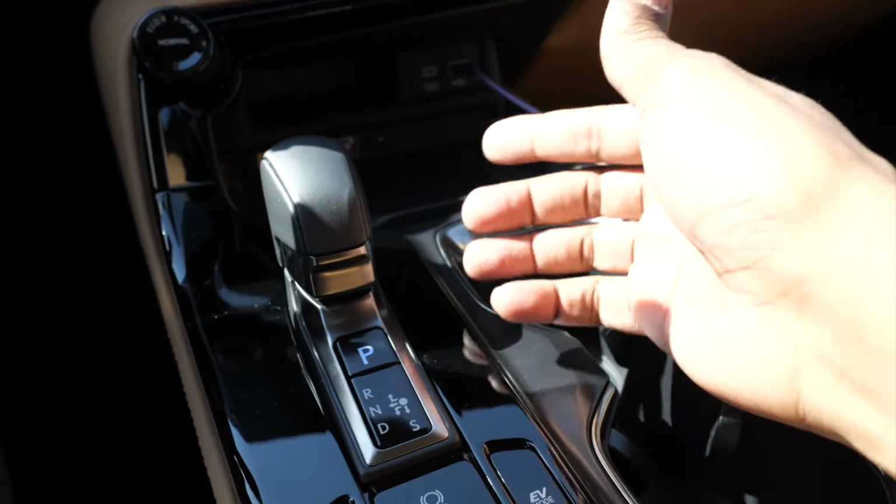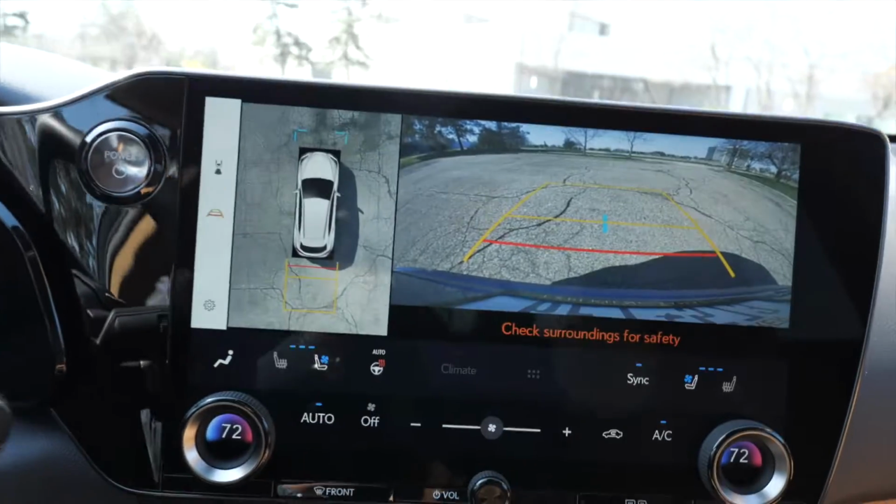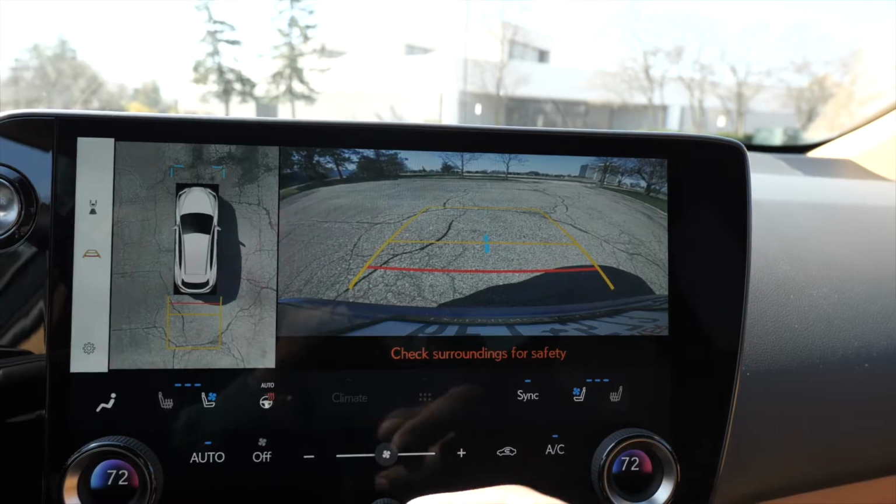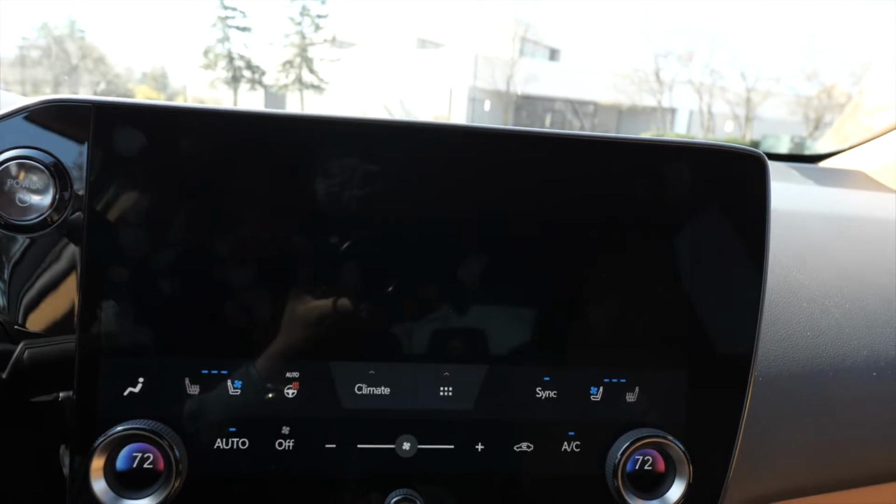This is going to be the gear shifter straight out of the Prius, so slide it to the left and move it forward for reverse, and that's where we're going to get our top-down view as well as our behind-us view, the rear camera. And then you switch it to drive, it turns off.